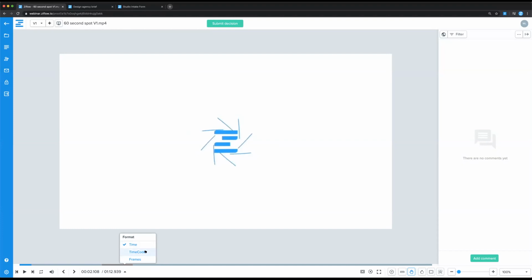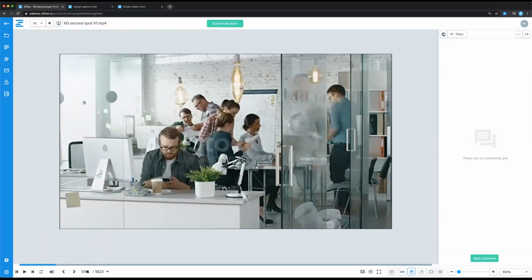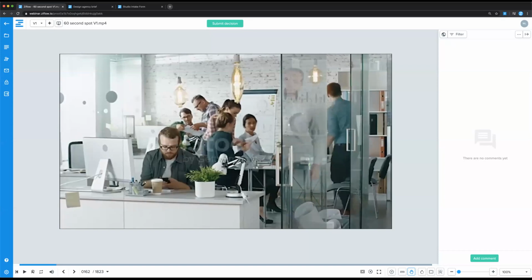For your studio teams, it may be more helpful to talk about the video in timecode, which is going to be the timestamp and the frame within that specific second, or just raw frames itself. So how many frames exist for the video. So you'll be able to control your formatting as I'm going through the video. So if someone wanted me to take a look at the 161st frame, I can jump to that frame. Or I can use these forward and back keys here to move the video frame by frame. This is extraordinarily helpful as you're trying to make a frame precise comment.